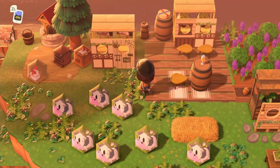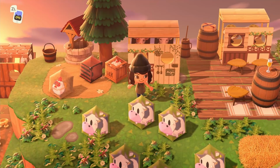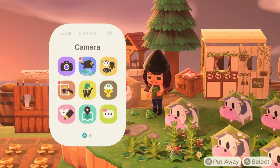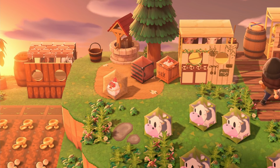And then look at these cows. I think they're just so sweet on the umbrella. And then over here we have a box of milk, we have a chicken. Just so much love for this area in general. I think it's absolutely adorable and it warms my heart.